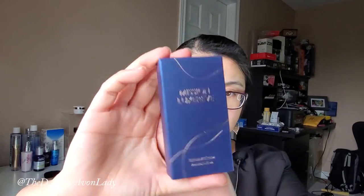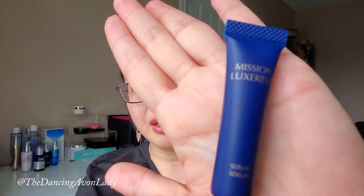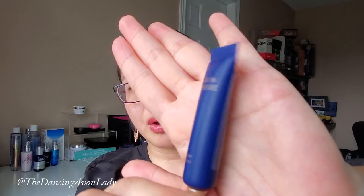Here is the small sample size of the serum. I've seen pictures of the actual bottle of the serum, and it looks fabulous. It looks so luxe. It looks so delicious. I don't know how skincare products can look delicious, but I'm telling you, it looks delicious. But here is the serum mini size. This is 7 milliliters. Both of these are made in Japan. This would be great if you're on the go, but let's test this out. They say that it's so luxurious that it feels like silk, and very little goes a long way. Oh.